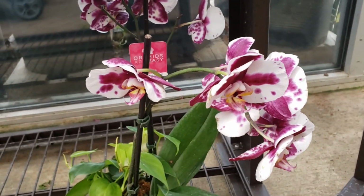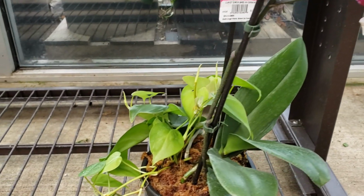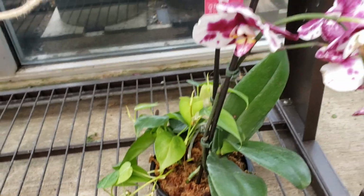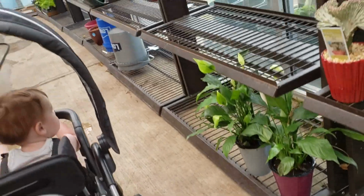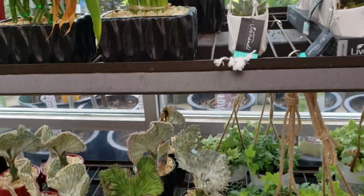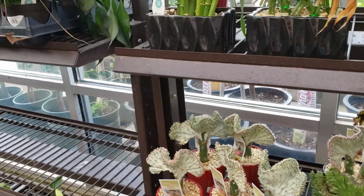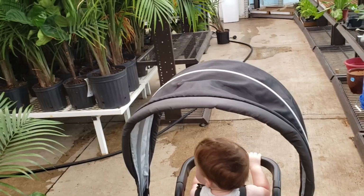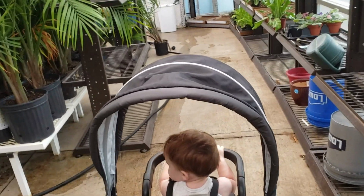It's a gorgeous orchid. And looks like the little pothos in there with it. For 26 bucks. I'm not confident enough in my orchid abilities yet to really dedicate that much money to a flower. I have one little one and he's doing okay, but yeah.